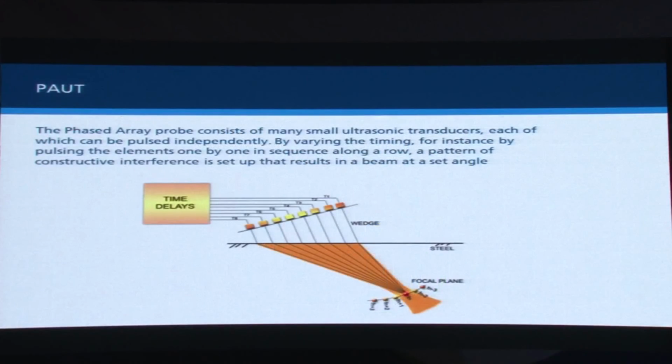The phased array ultrasonic test works in a different way. There are a lot of small ultrasonic transducers which are able to pulse independently, and you create in time a pulsing sequence in a long row. So there is a pattern of pulses, and you can steer a beam into a set angle.